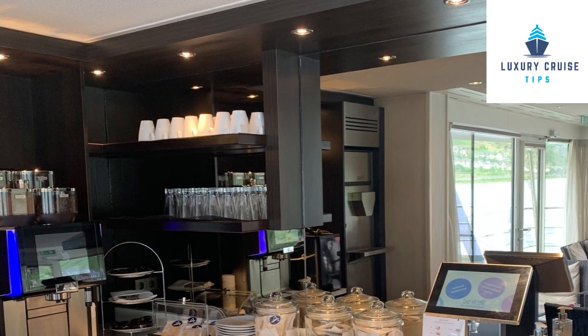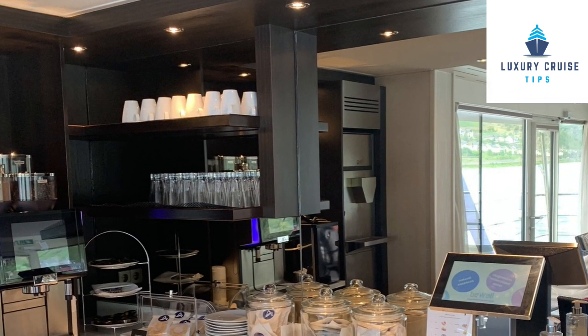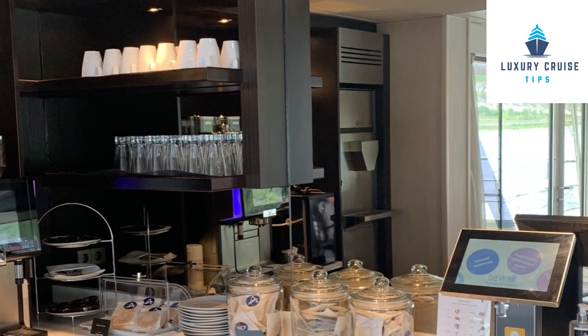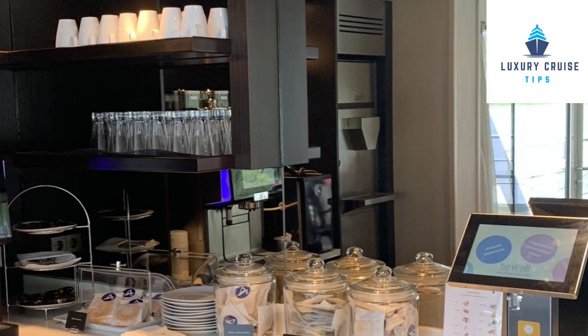So the first thing that really makes this cruise different is the club lounge. The club lounge is in the back of the ship. It's a great area to just sit and relax. The nice thing about it is that there's coffee there all day long, there's teas, they put out cookies, and it's just great views of where you've gone by.